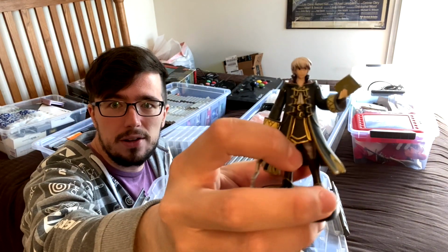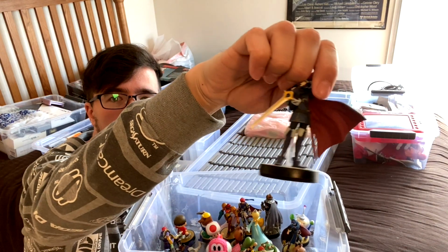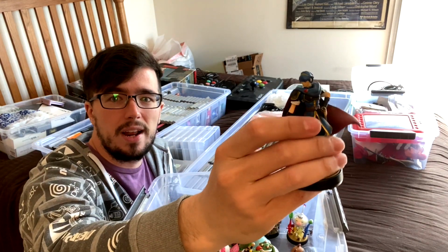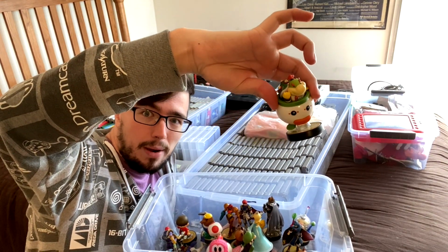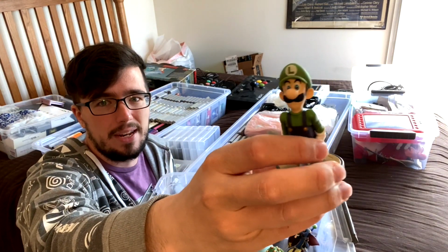Oh, the camera's over there. So I've got Robin and Lucina, as I like to call her. And I got Marth, of course. I also kept all the characters that I like from Smash. I really like playing as Bowser Jr., so I kept my Bowser Jr. Amiibo. And this is my Smash main, Wiggy.